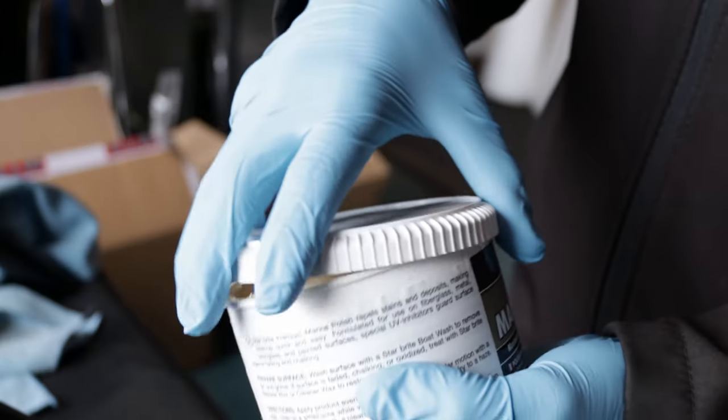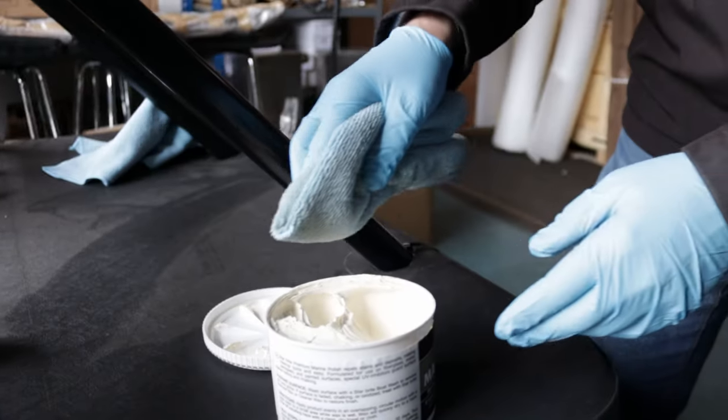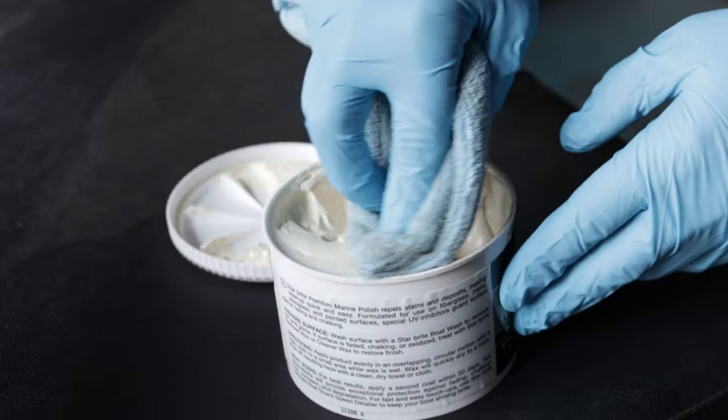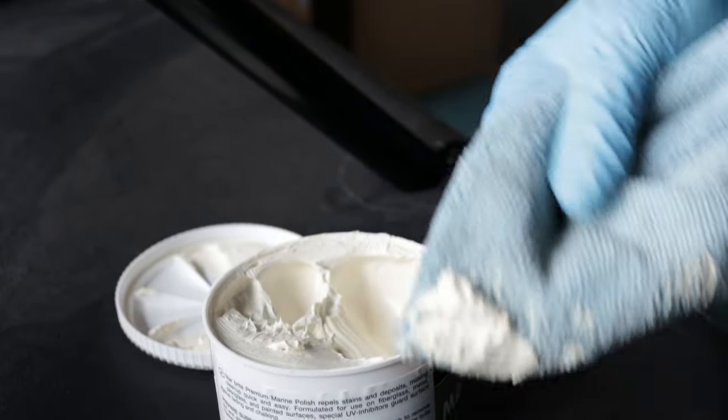So I'm gonna use Dave's feedback and I'm gonna just put on a little tiny bit and make it spread. Which, that's not a little tiny bit. That's nice.